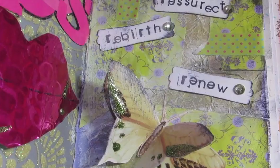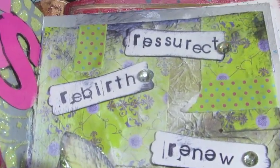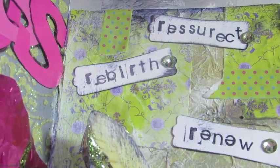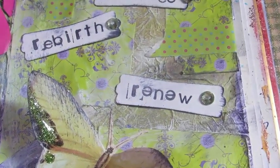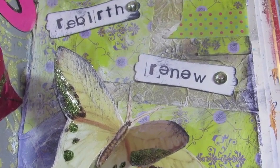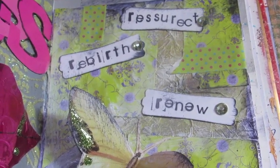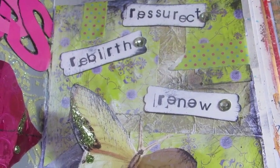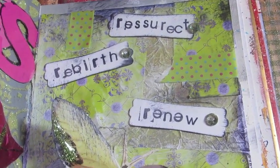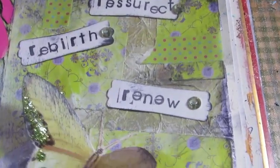So here is my finished page. I took a tab punch, which is that one right there, and punched out some of the cardboard, the other piece of the butterfly card, and I put the words resurrect, rebirth, and renew, because that's what that color green means to me. It's always like rebirth, renew, it's spring, everything's reborn again, and we can all reflect on our own rebirth and renewal for the spring and for the year, and I just love that color.